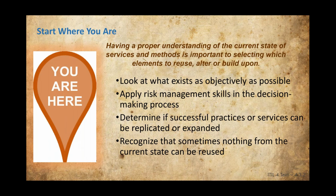But the real tip is this: don't be bound to it. Honor the past, leverage from existing collateral, but don't be bound to it. You know, that we do this because we've always done it kind of aspect. And recognize, as it states here in the last bullet, that sometimes nothing from the current state in some areas can be reused.